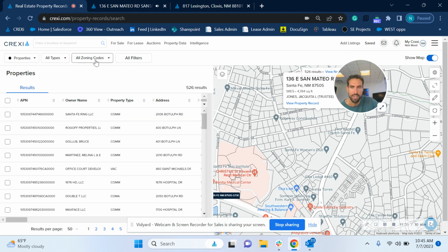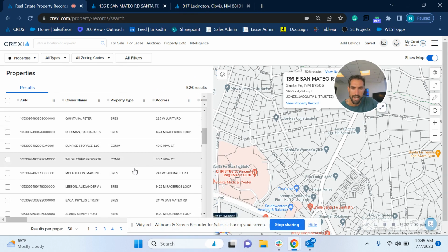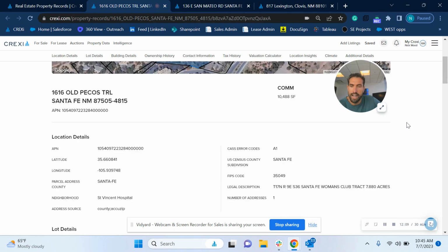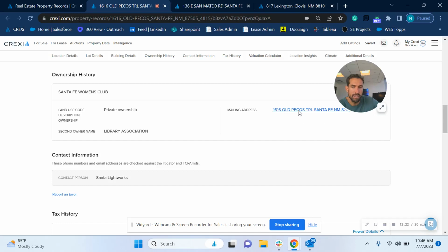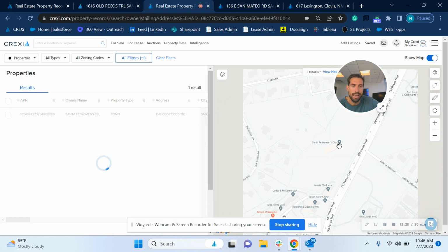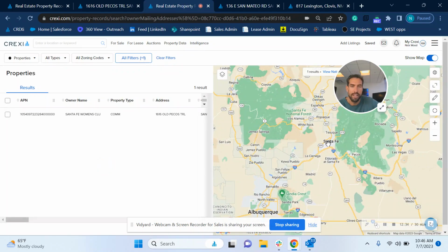One thing I found that was really cool, you can filter this by zoning codes. You can filter this by a certain type of property. If you want to do a commercial property, you can do that. Let's go ahead and click on, this looks like a commercial deal, the Santa Fe Women's Club. So we can see the Santa Fe Women's Club right here. I can scroll down. I can see the ownership, and it looks like it's under an LLC. If I want to know the owner of that, I can see that right here, but I can also see what else they own. So maybe this person owns other stuff. I can click on their mailing address, and now I'm going to be able to pull anything else that entity owns. Looks like that's it. But yes, this is a really cool feature where you can find any owner and everything they possibly do own.